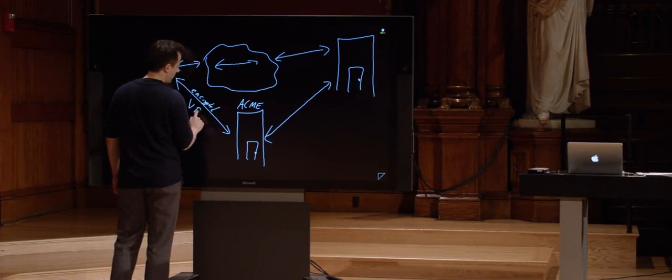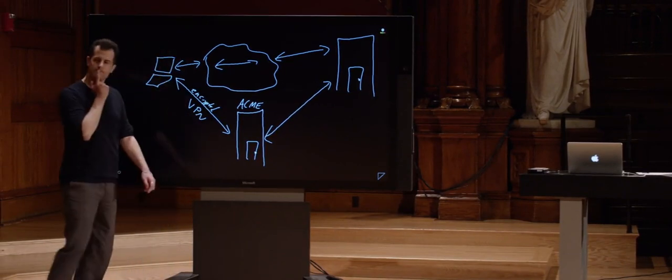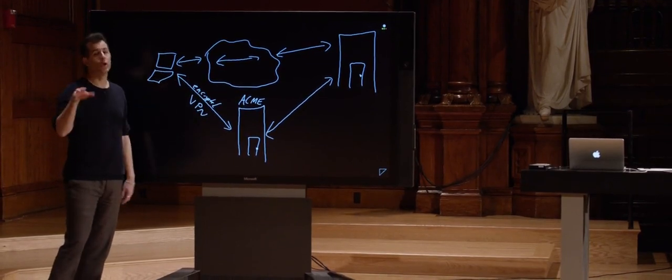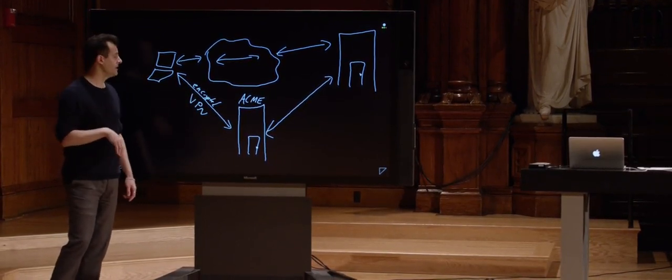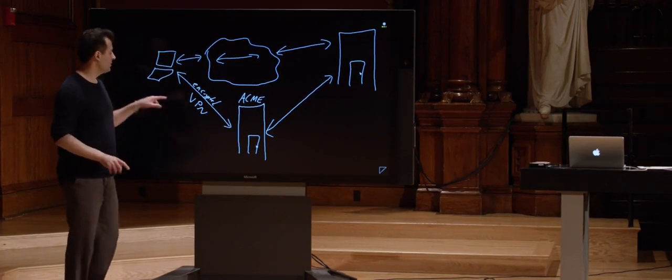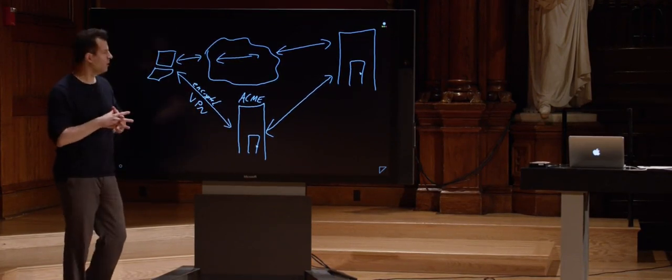There's still a flaw here, though. And you can kind of see it in the picture. The VPN is between you and like your company or university. Or frankly, there's third parties you can pay these days, some number of dollars a month, so you can actually have a VPN connection somewhere else in the world even. But there's still an insecurity here.